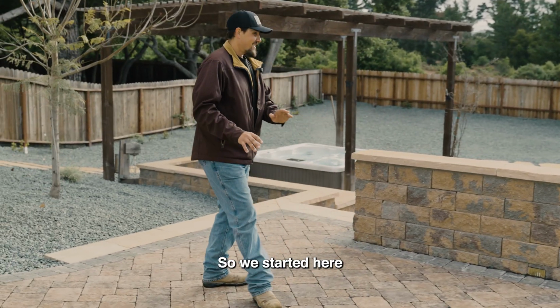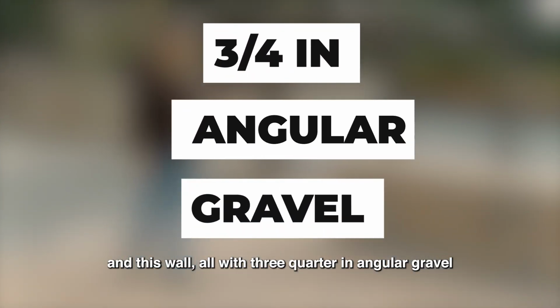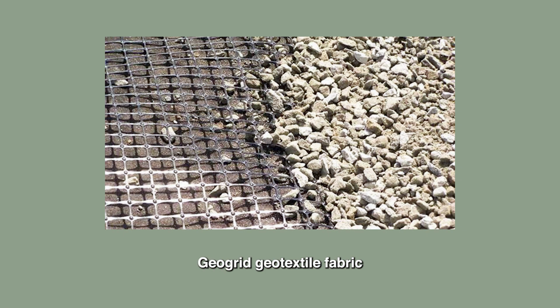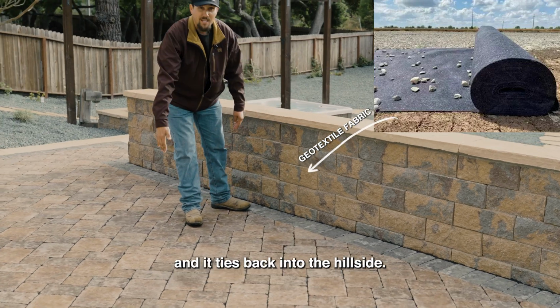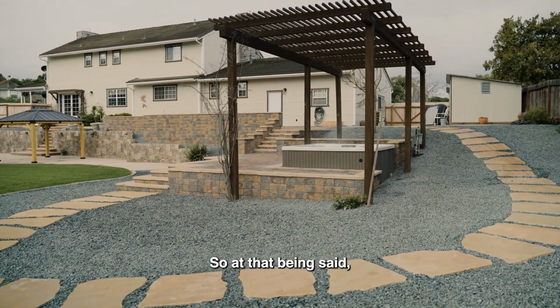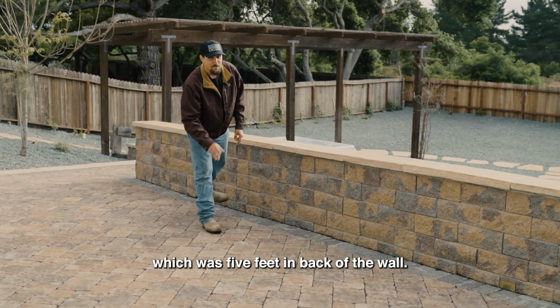So we started here and we built this wall and this wall, all with 3/4 inch angular gravel from the ground up. Geogrid on every single level. If you know what geogrid is, it's a geotextile fabric that goes in between the blocks and it ties back into the hillside. It reinforces your wall, reinforces your patios. So at that being said, we had it on every single layer. It came back to about right here, which was 5 feet in back of the wall.